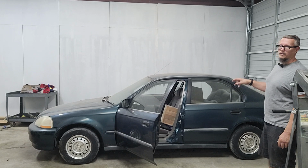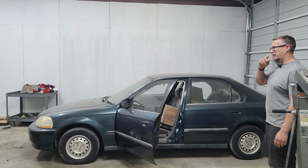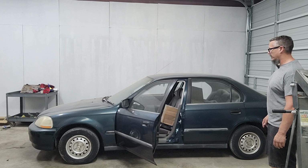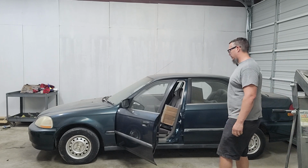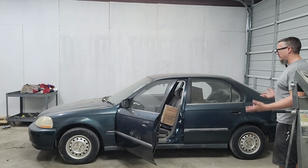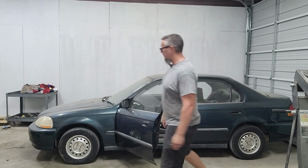I want to pull the seats out. Basically all the interior trim needs to come out, for one, to do the headliner, and also I want to pull the carpet so I can go pressure wash it, shampoo it, kind of just make it nicer. But door panels are all in good shape. Body's got some issues. Bumper's got some cracks.